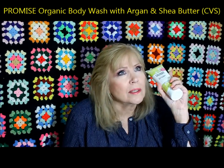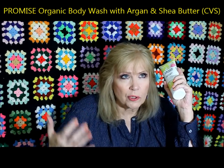This brand, I think they're fairly new. I found them in CVS on a special display. They had a face wash and a moisturizer, and they had this body wash, and I wanted to try the body wash because I'm always looking for cruelty-free natural products, and I really like this one. It has a very, very nice fresh scent. I'm not very good with scents, but I like the fact that it's cruelty-free, that it's a fresh feeling in the shower.